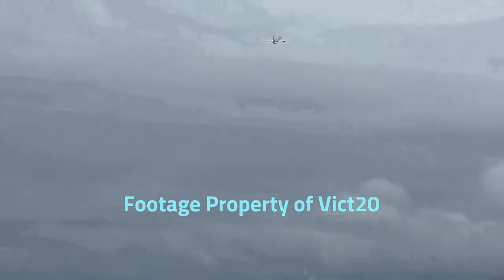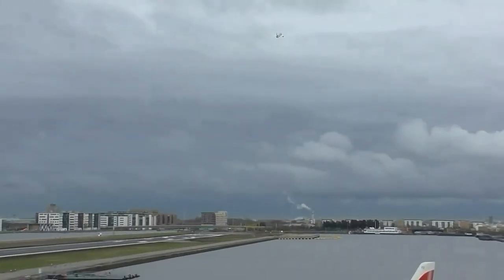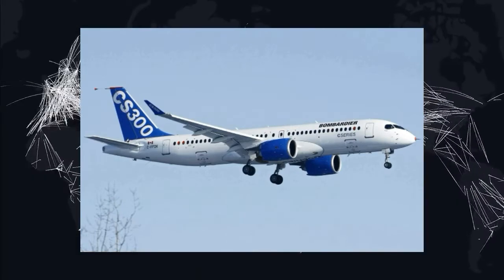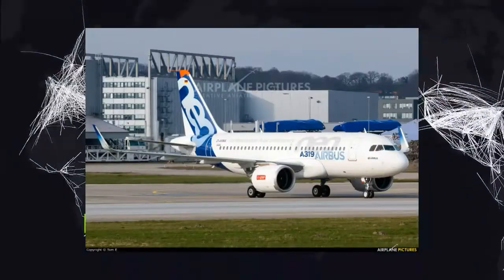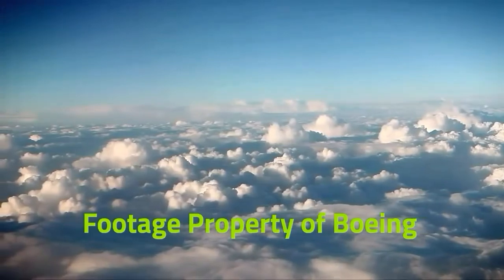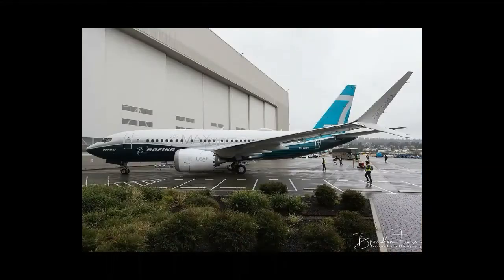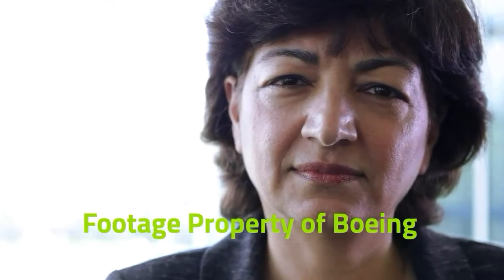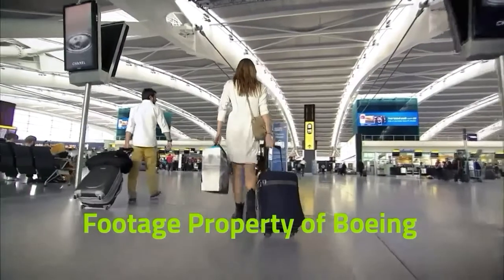Also, the largest variant of the CS-100, which is currently the CS-300, is 6 tons lighter than an Airbus A319neo, and it is nearly 8 tons lighter than the Boeing 737 MAX 7, helping it achieve up to 12% operating cost savings and 15% with current models.